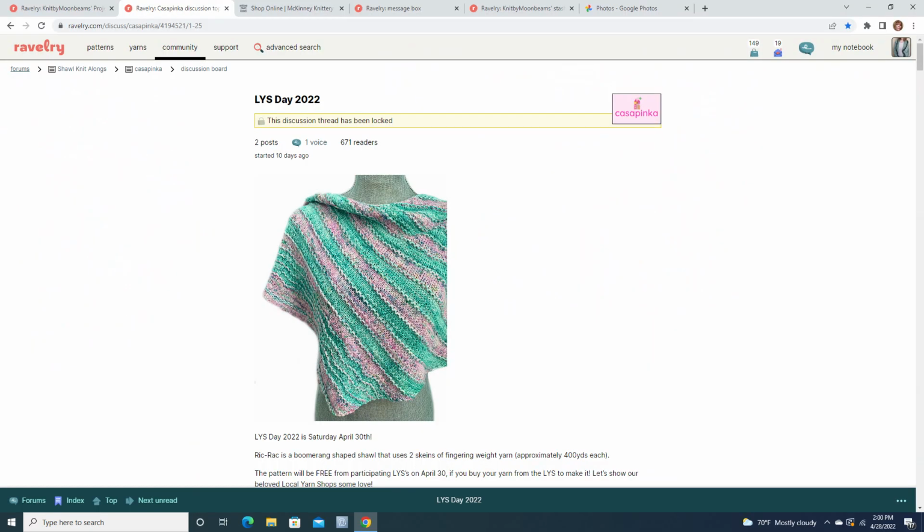But I will put a link to the Ravelry page that explains it maybe a little bit better. It also has a whole list of yarn stores by state in the United States that are participating. And I did see some stores in New Zealand, Australia, and the UK. So it's not just the United States or Canada. There were some stores in those countries as well that will be participating in this event. So if you want to buy some yarn from them, get that download code for the free pattern. Again, you have to get that from your local yarn store after you buy the 2 skeins of yarn to support them.